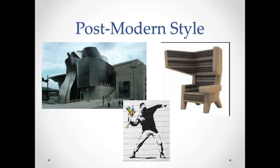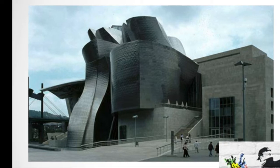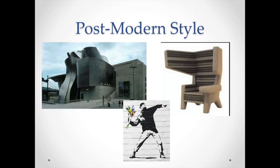Now, postmodern is a little bit harder to define than international style. It's basically you take some of the stuff of international style, but you start playing around with it. A lot of times things have inspiration from nature or the world around you or history. So it's not purely a simple geometric box. It does have some kind of shape or meaning to it, but it's still pretty clean.